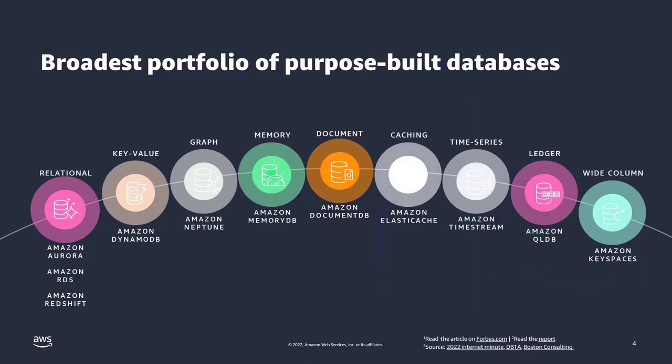AWS offers the broadest portfolio of purpose-built databases. On the left-hand side, you see AWS's RDS or Relational Database Service. RDS was one of the top three services introduced by AWS when AWS introduced cloud. Within RDS, we support six engines today. We support three open source engines, including Postgres, MySQL, and MariaDB. On the commercial engine side, we support Oracle and SQL Server.